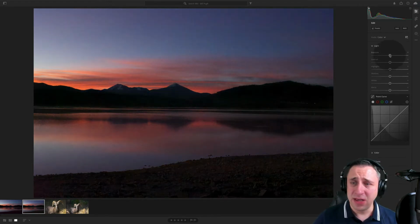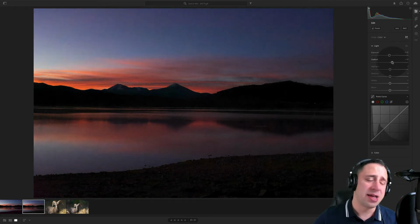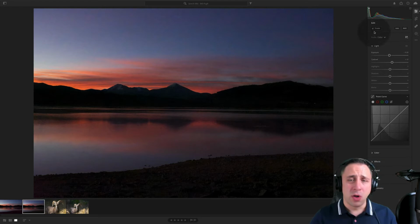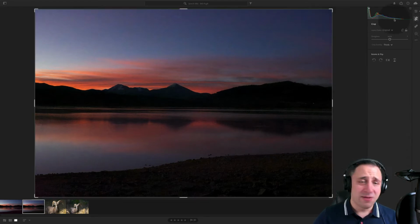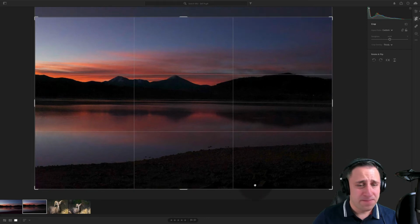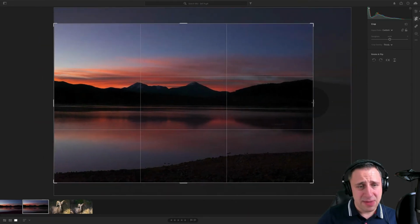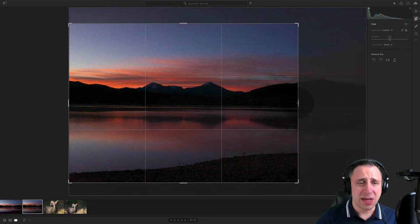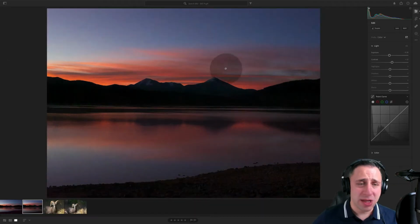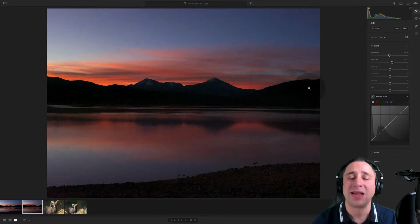So I would probably even bring down the contrast, so we can really get rid of all the color noise. And again, like I was saying earlier, I would probably crop it a little bit tighter because these parts don't give us anything extra. Maybe focusing on something like this and making the composition a little bit more balanced, even on the horizon, and I would be happy with it like this.